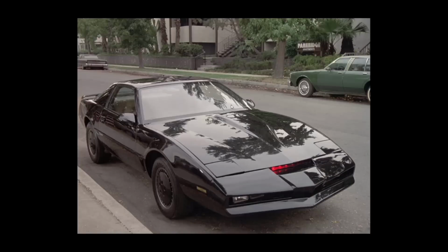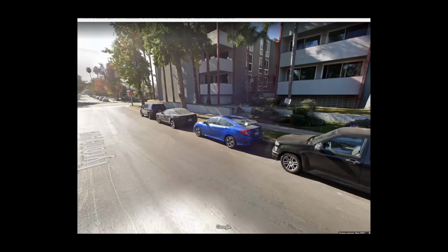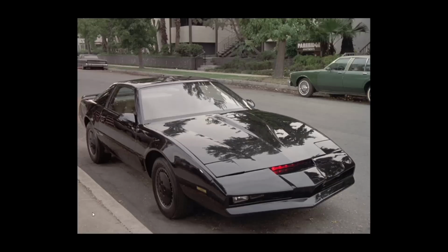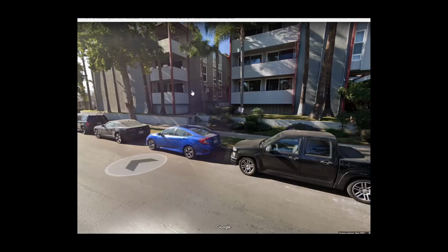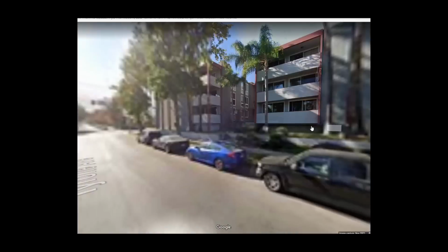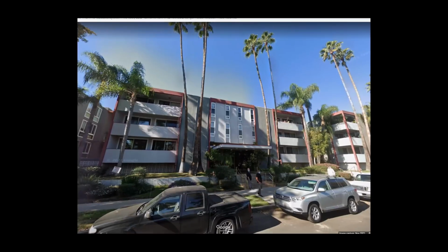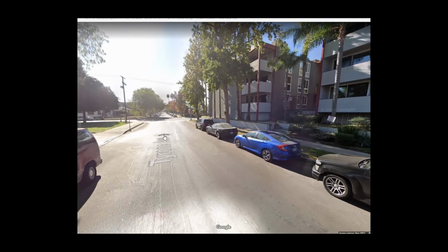All right, so Michael and KITT arrive at Farrell's place, Park Ridge Apartments, which we can see in the background, and here they are today. In fact, if you look, see this staircase right here, that is this staircase right here, and it is actually the Park Ridge Apartments, I believe. So that's a legit name, which is kind of neat.